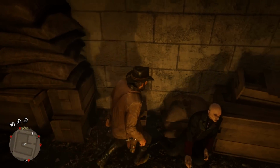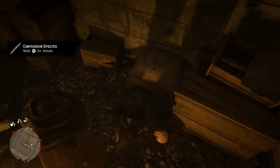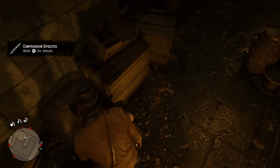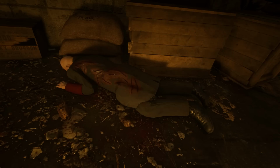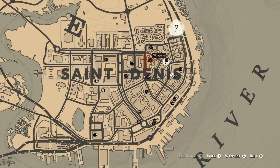Who's talking now, huh? As a result of this encounter, you will acquire the ornate dagger, and searching him will also reveal that he has stringy meat and bat wings on his remains. This little Easter egg is a reference to the 1922 silent horror movie Nosferatu, which is an unofficial adaptation of the 1897 novel Dracula. Secret number 3, whilst we're in the city of Saint-Denis.